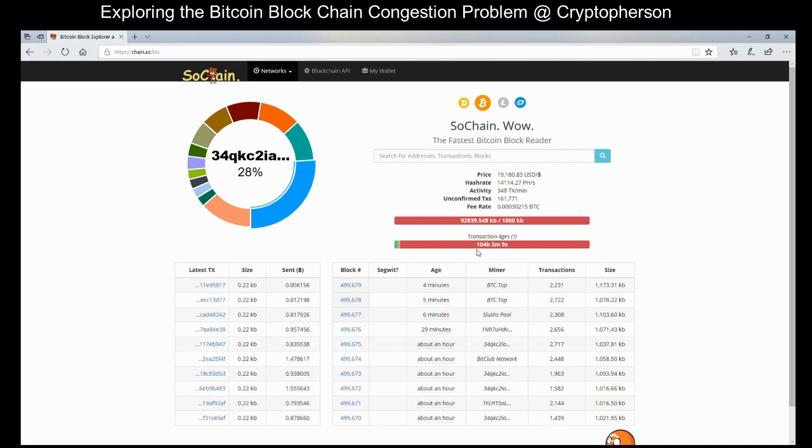So if you're making transactions and sending them with a small fee, you're probably going to get kicked way back into the back of the queue somewhere, and it may be a couple of days for your transaction to get confirmed on the blockchain and become a permanent record within the chain.